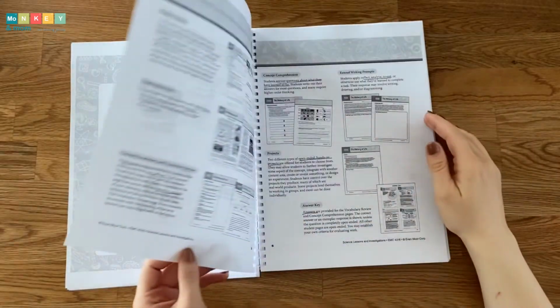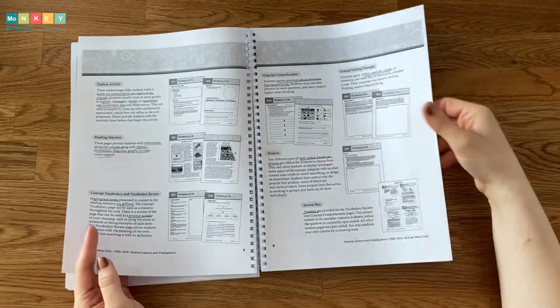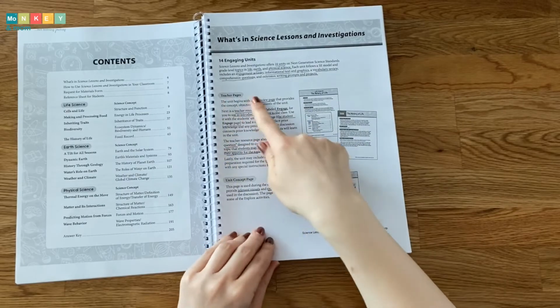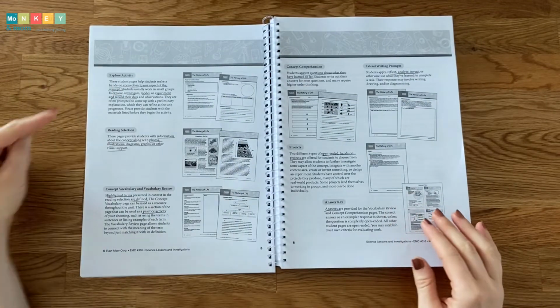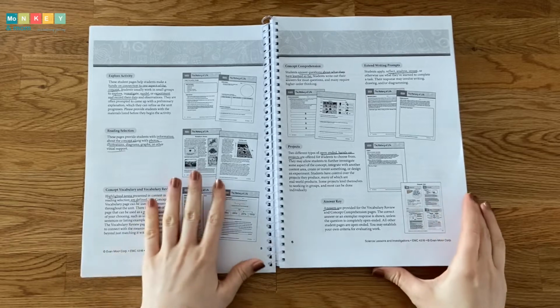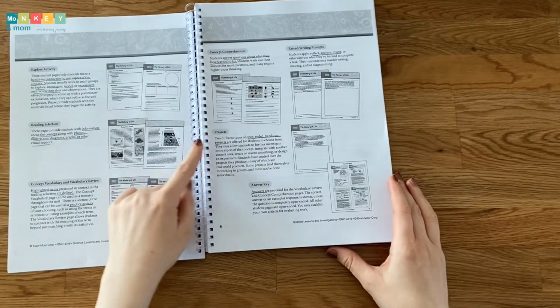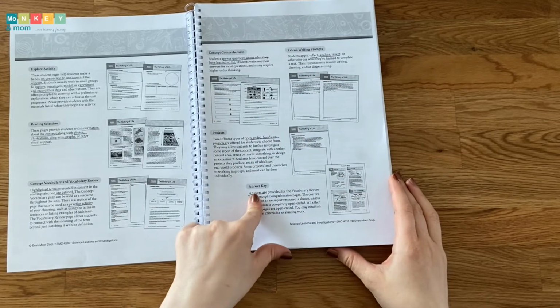Over the next pages, you get an overview of the whole book. I will show these to you in detail in a moment. We have the teacher pages, unit concept page, explore activity, reading selection, concept vocabulary and vocabulary review, concept comprehension, projects, extend writing prompts, and answer key.